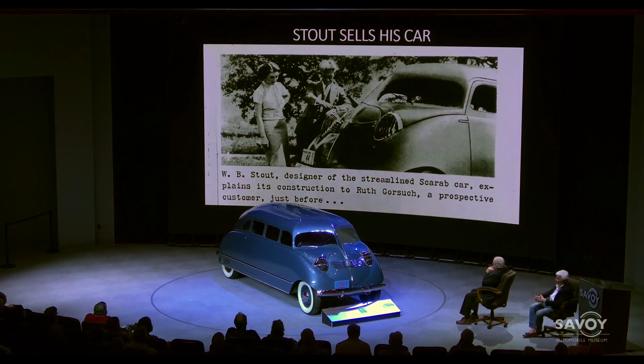And Stout worked really hard to sell this car. As you'll see a little bit later on, there are advertisements. There'll be a major position in Fortune magazine, for example. He believed in this car, but we don't know how hard he really tried to sell it. What do you think, Ron?